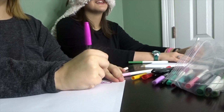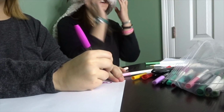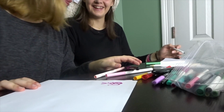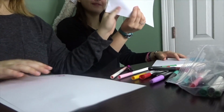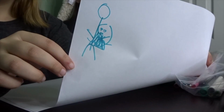Wait, what are we drawing? I thought it was like a stick man or something. Yeah. I hope I don't draw on the table. Okay, I'm ready. Wait. You ready? Yeah. Hey! This is mine. Here's mine. Well, this is mine. Pretty sure I lost that one.